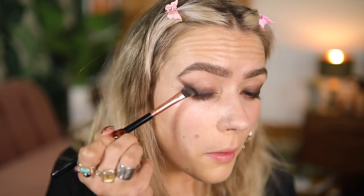I think with foundation, mascara and everything, it will really start to come together. But on the lid, I am gonna go in with this beautiful shimmery taupe color. Starting it on the center, pulling it down, blending it in with the liner, and then this is literally going all the way up.